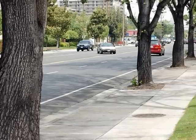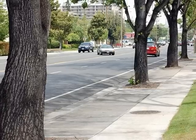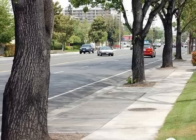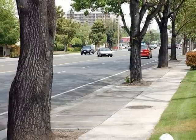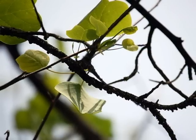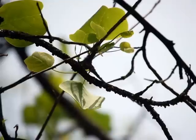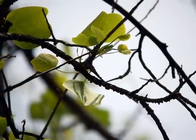The tree was so popular when it first was introduced to our area that it was commonly used as a street tree. Throughout San Jose, Campbell, and many of the suburbs, there are literally thousands of these trees that have been planted. And now for the problem. These little bumps you can see here on the twigs are actually insects. They're an insect called scale.